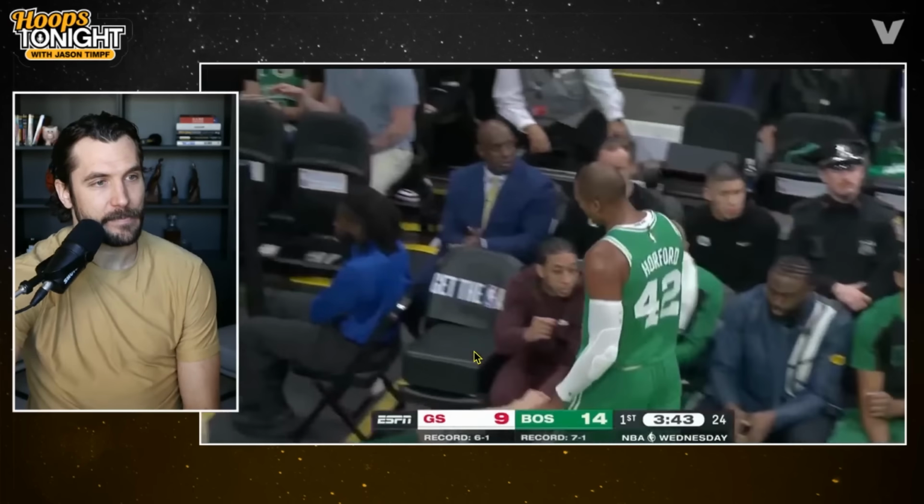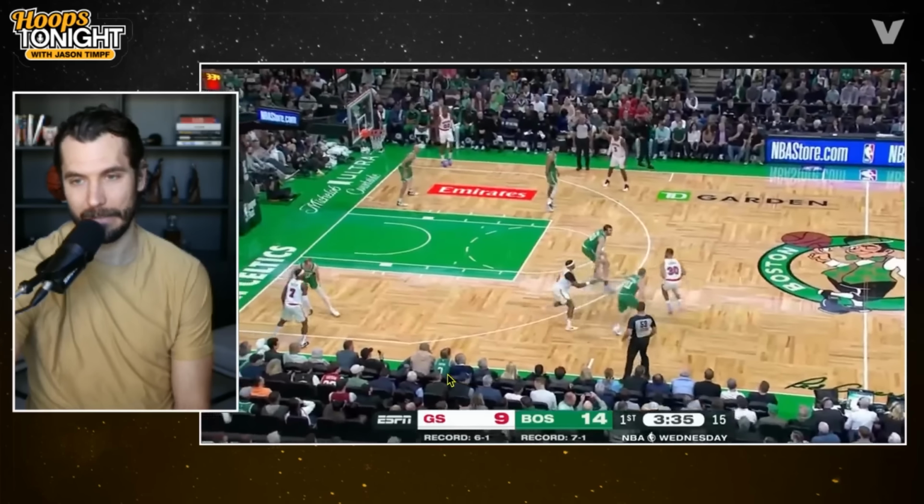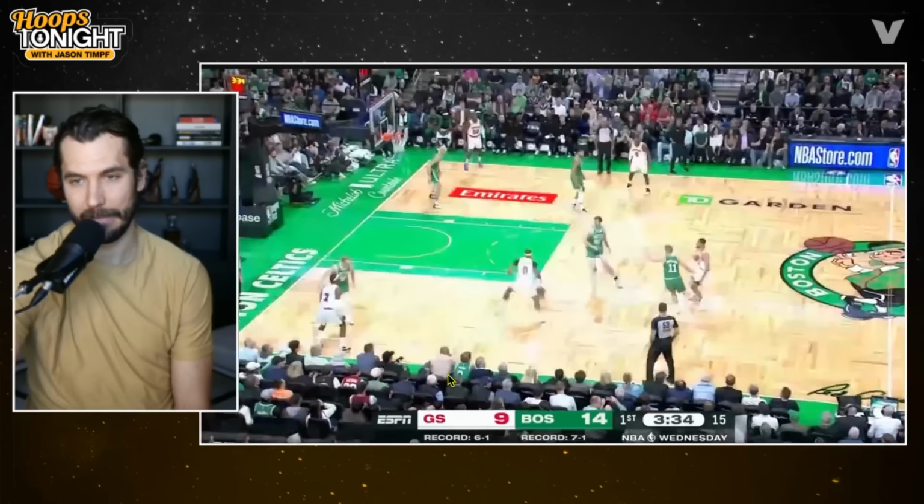Look at how fast Gary Payton is on this roll to the rim. I'm just going to play this one at full speed. Watch how fast he gets past Kornet. Speed everywhere on the floor for the Golden State Warriors.